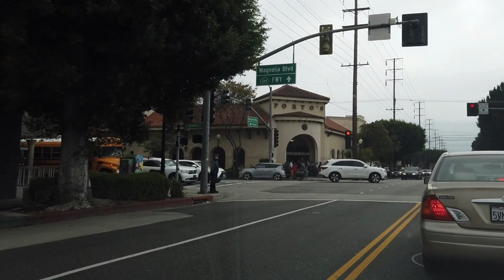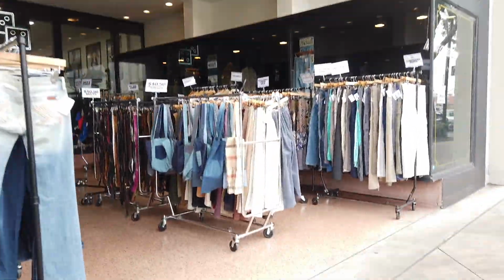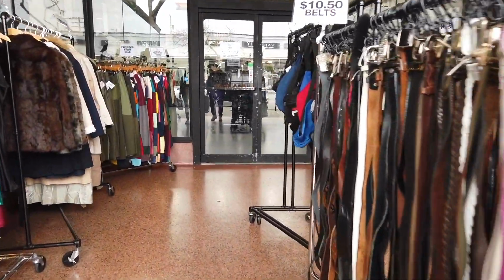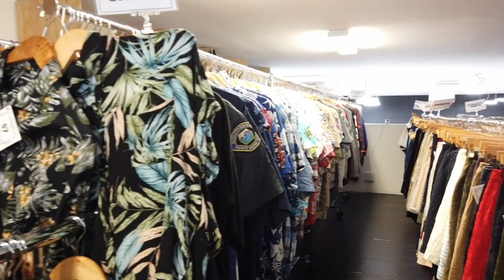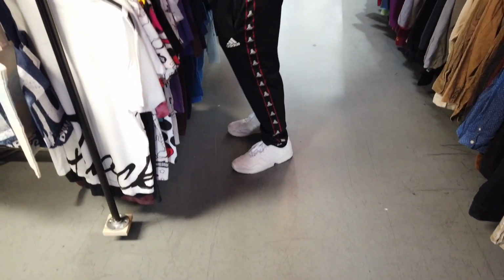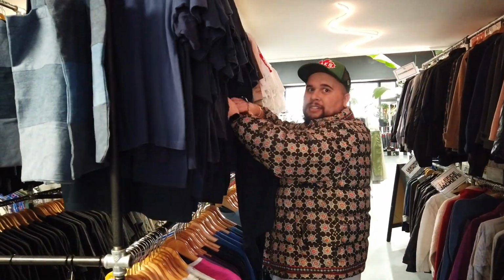So first on this Burbank tour, we are going to hit up Magnolia Boulevard. Magnolia Boulevard literally has all the bars, restaurants, shops. And my first shop that we are stopping at is Chance Vintage. It's a two-story shop that has obviously a lot of vintage clothes, and some clothes that just recently came out. The pricing is very fair. They always have some kind of deals or events going on, so make sure to give them a follow.